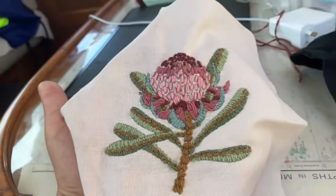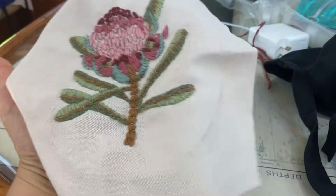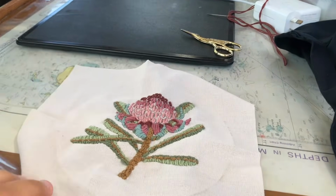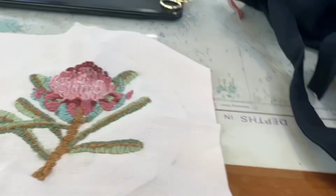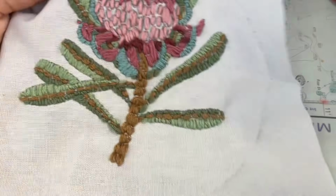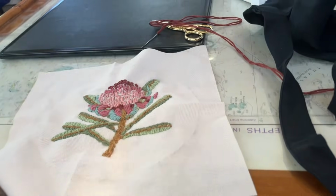Okay, it's 2 o'clock in the afternoon and I've just finished this embroidery kit. I'm probably going to cut this out around here and then stitch it on to this apron using this thread. This is all I've been doing all day, just because I'm bored. So that's what I'm going to get to doing now.